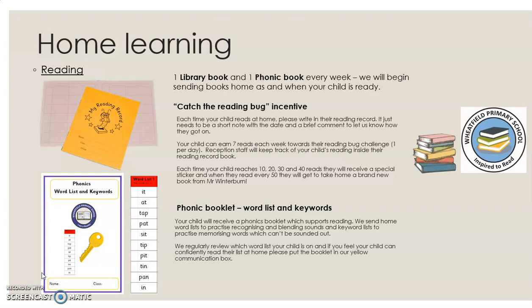And in there we send home strips of words called word lists, just like the picture here with the red top. And they start on oral blending, so that's the key phase before they start actually reading and recognising sounds. And they will be on oral blending 1, and then that goes up to 1, 2, 3 before they begin their word list 1. Okay, so what we will do is we regularly practice these in school, but you'll get a copy of which one your child is on to practice at home.